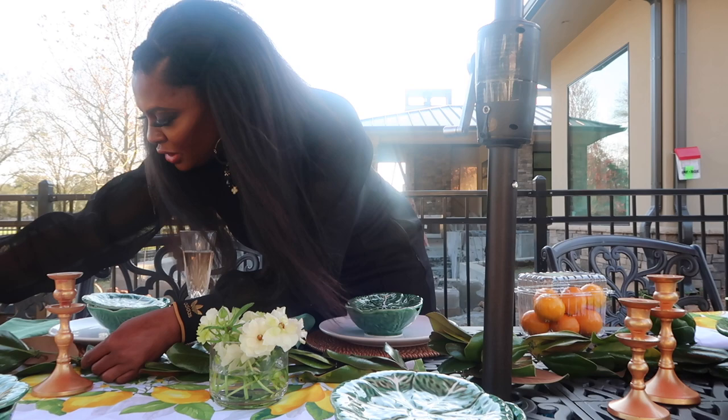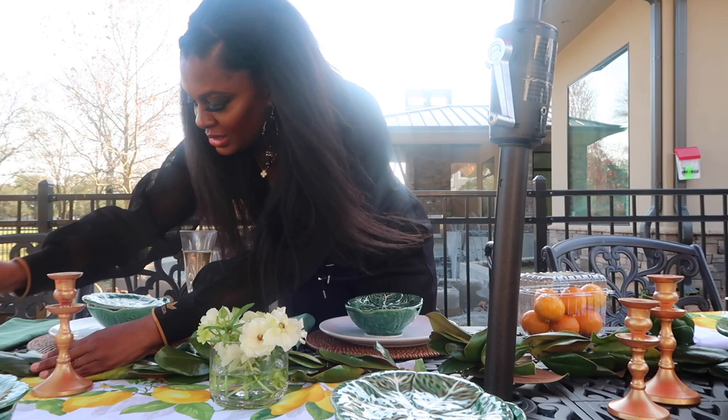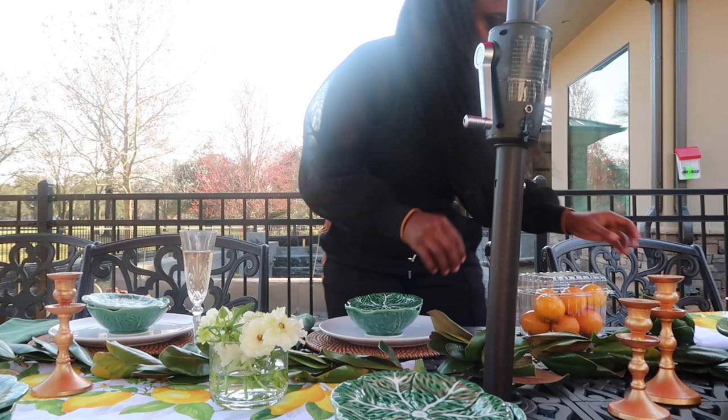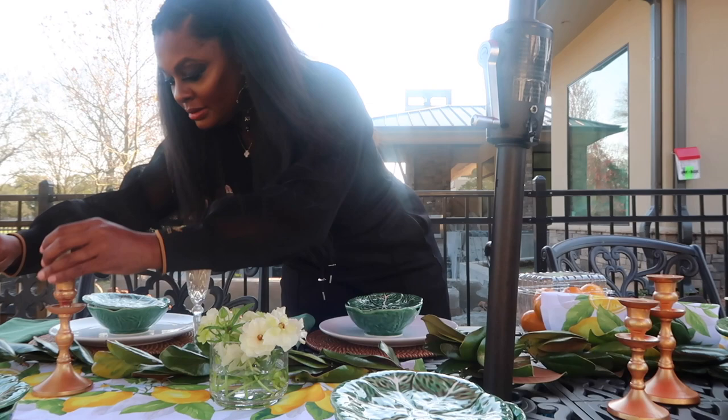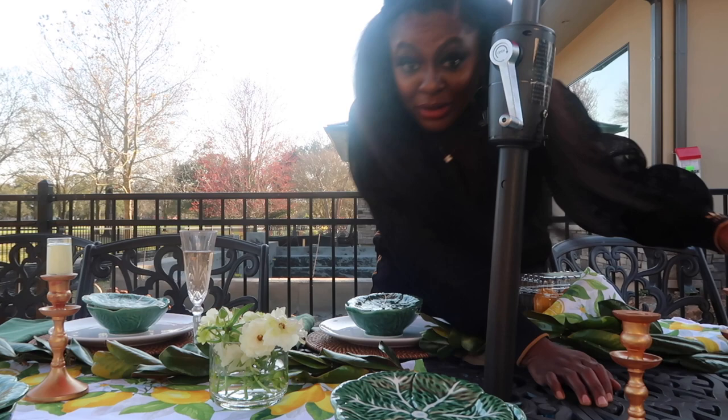But anyway, look at that. Just really pretty. Set this out really nicely. Boom. We're going to do the same thing on the other side. Boom, boom. Just one second, y'all, let me put it on the other side. Child, my ranunculus done had it, girl. Hold on.